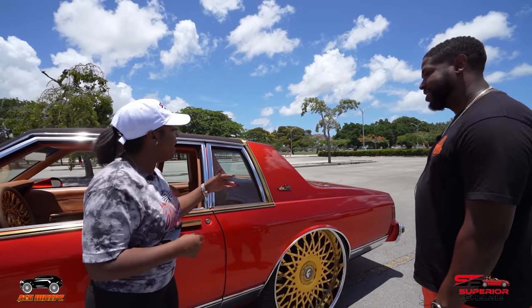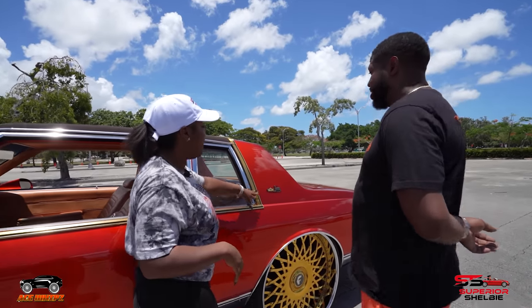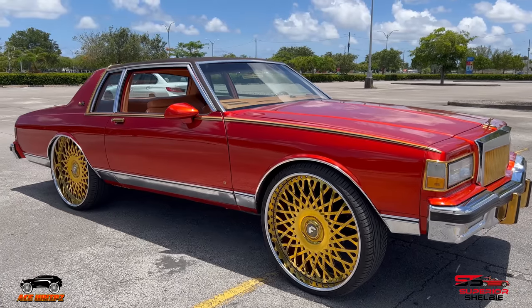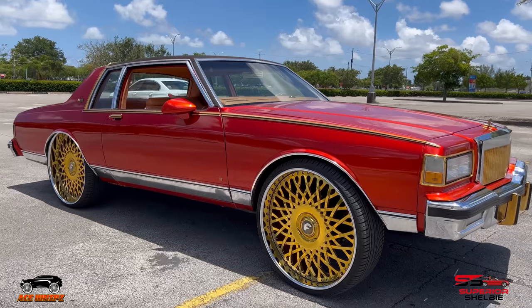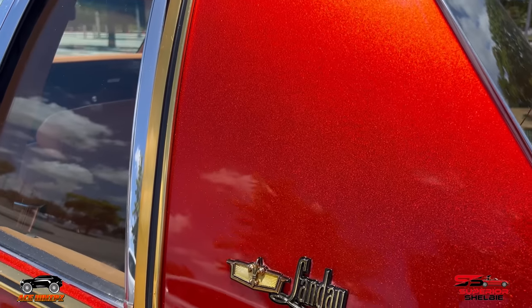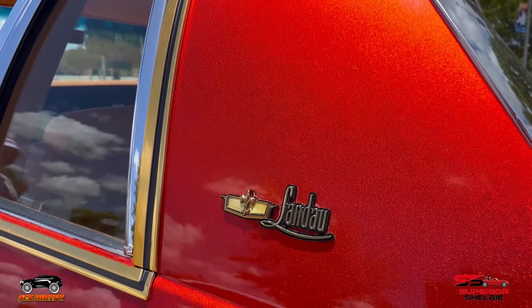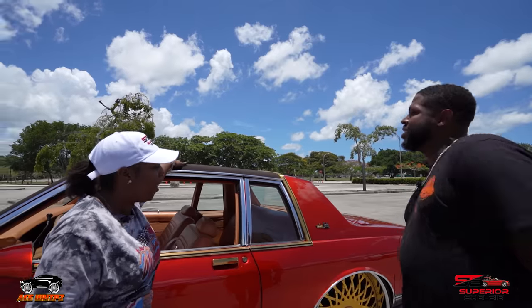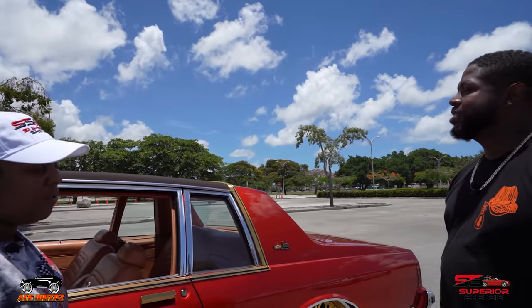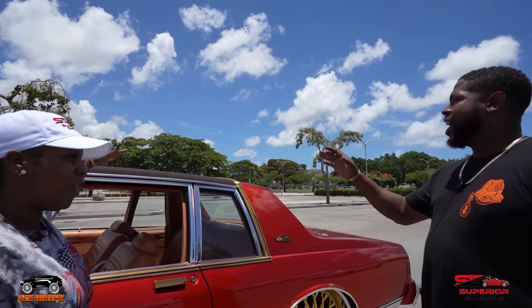Let me tell you. Look, you actually got gold trimming, right? I like having all of the original pieces done with gold trimming, looking really good, even in your emblem. That gives it more detail for this particular car. Very detailed, you kept it original. I like this top. You didn't go all hard top, or candy for the top. What made you want to keep it this way?